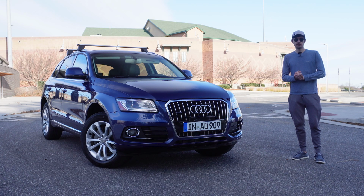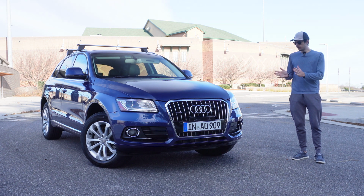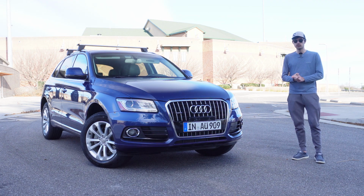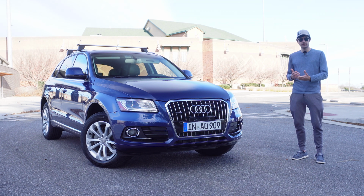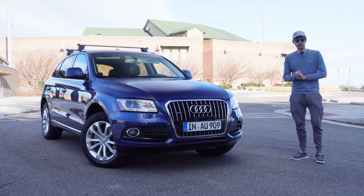Hi everybody, my name's Andrew and today I'm driving my 2016 Audi Q5. Over the summer I purchased this B8.5 Q5 to be my new daily driver. And initially my intention was to sort of save money for a few months and replace my Audi S4 more directly in the new calendar year.